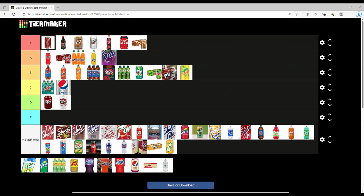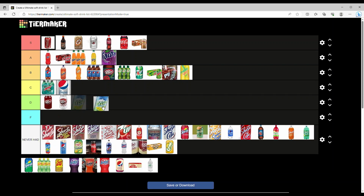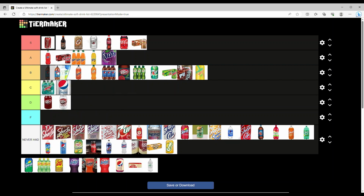Alright, then we have Sierra Mist, which is actually discontinued, and now it's called Starry, and it's definitely the same thing, just in a different packaging. But either way, that's actually pretty good. I'll put it at the very top of B tier. This is one by PepsiCo, and it's pretty good.